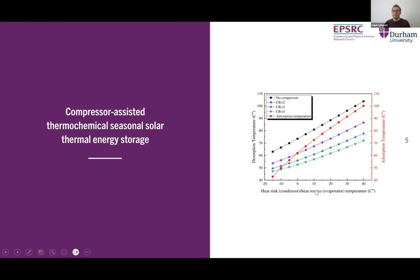For example, when the ambient temperature is 10 degrees, the solar collector temperature should be at least 80 degrees for the desorption process if there is no compressor. But if we use a compressor with a compression ratio of 4, we can decrease the required temperature to 50 degrees, which is considerably beneficial for high latitude regions like the UK, where solar irradiation is very limited.